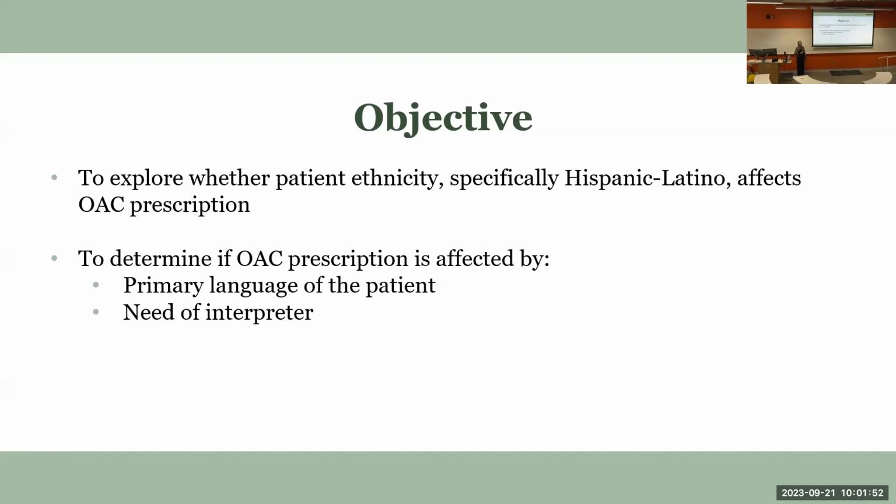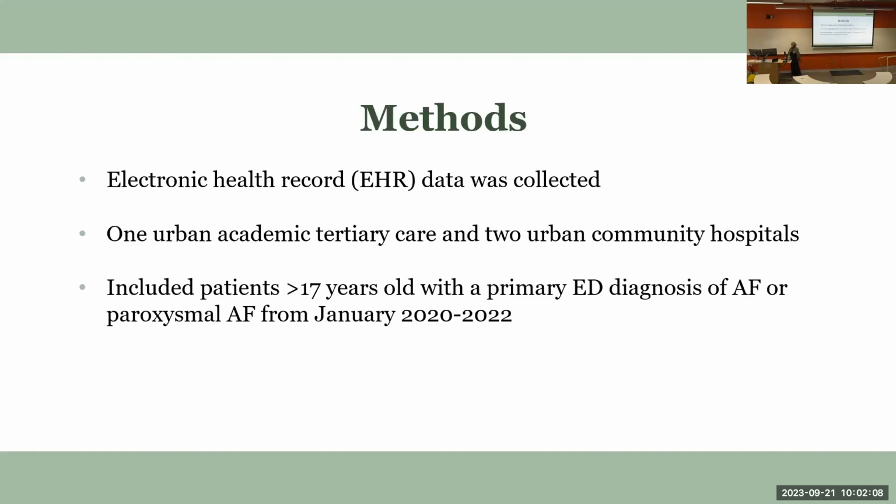So we sought to explore whether patient ethnicity affected oral anticoagulant prescriptions. I also looked at the primary language of the patient and whether the patient required an interpreter with their physician visit at the emergency room or not, and how that affected the prescription rates. For our methods, we used electronic health record data. We had 3 sites. One was an urban tertiary academic site and 2 urban community hospitals. And the patients were over the age of 17 with a primary diagnosis of AFib or atrial fibrillation or paroxysmal AFib from January of 2020 to 2022.